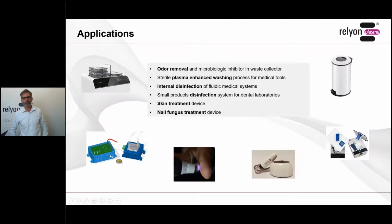We are also working on skin treatment at an early stage, and there we have to adapt power density, temperature level, and electric currents to the medical regulations that we find there and that are formulated in the DIN spec, which Dr. Gerling has already presented. And we have special devices like this nail fungus treatment device that is made by a third party and uses our basic technology. I think these are some of the examples that we are working on.